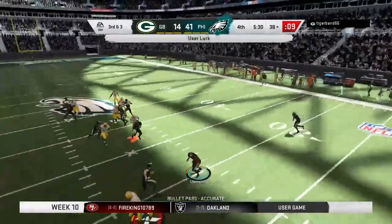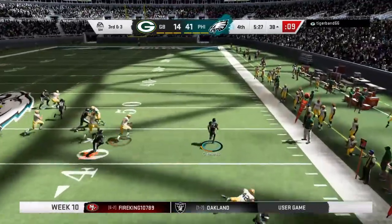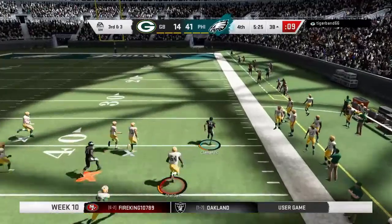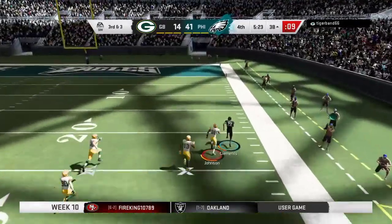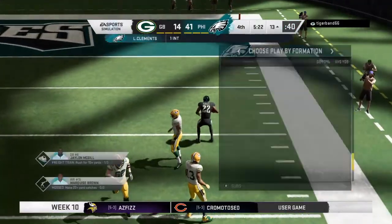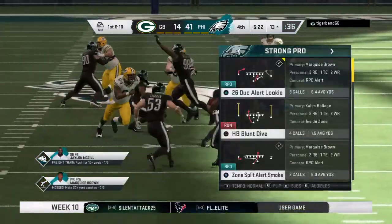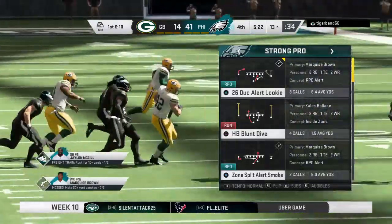Mariota. And now here is another interception, picked off at the 30. Accelerating, and off he goes. They will finally get him, but not until he's all the way down inside the 15-yard line. He was trying to hit Thomas that time.